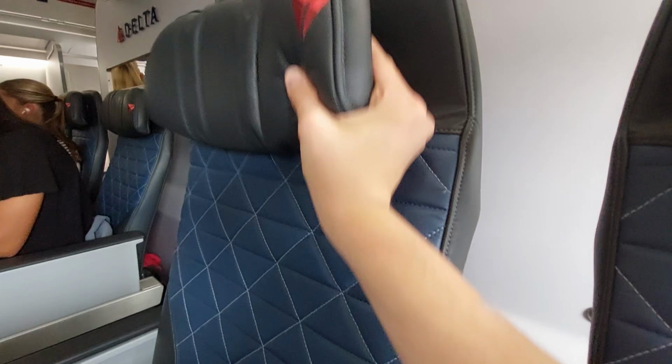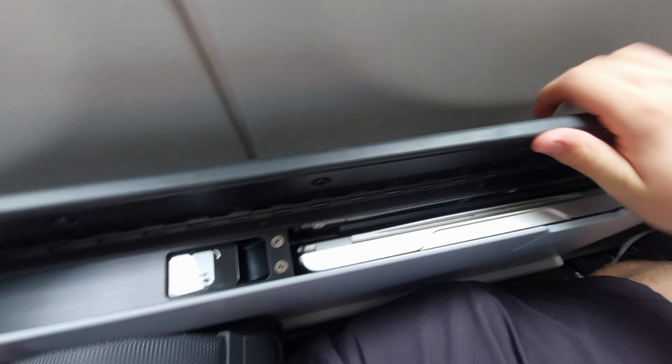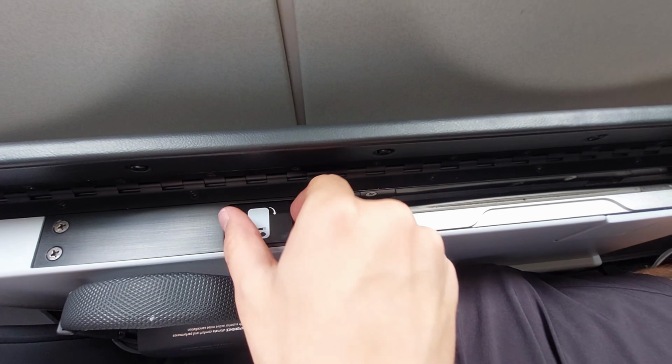Nearly everything is adjustable to match your comfort, including the previously mentioned recline features. The stowed tray table can be folded in half and has a good range of movement.